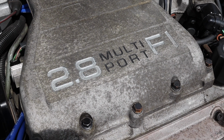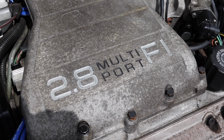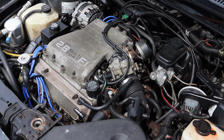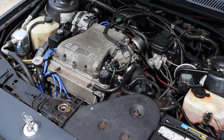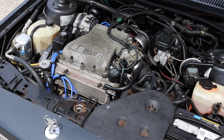But let's get back to that 2.8 liter V6 under the hood. Well, it made about 124 horsepower back when it was new in 1987. It is fuel injected, which is a big factor. The very first year Cimarron, 1981, was actually a carbureted 4-cylinder. So this is quite the upgrade over that.